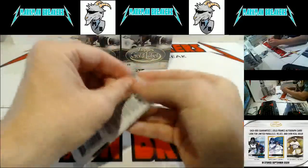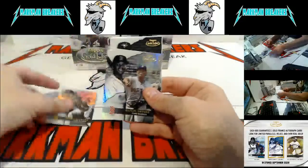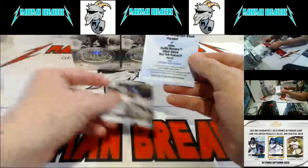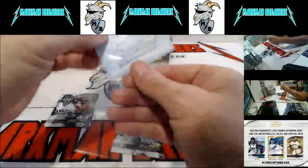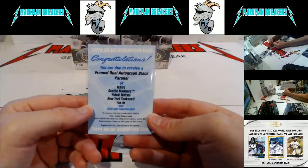All right. Autograph. This will be a redemption. Here we go. Machado, Devers, Pujols, Bichette, Class 1 Black. I'll penny sleeve that. And boom! Frame dual autograph black parallel Ichiro Suzuki, Hideki Matsui, Mariners and Yankees.